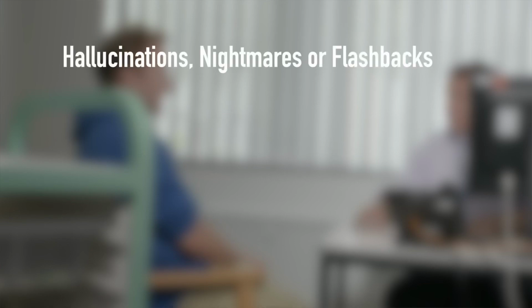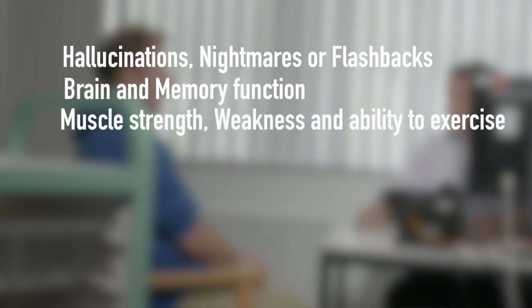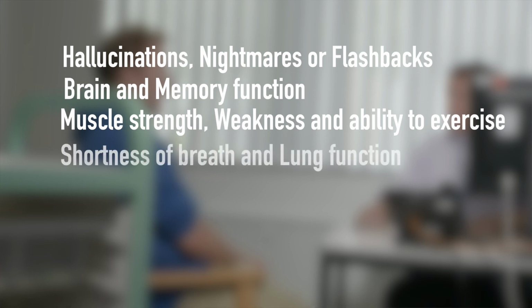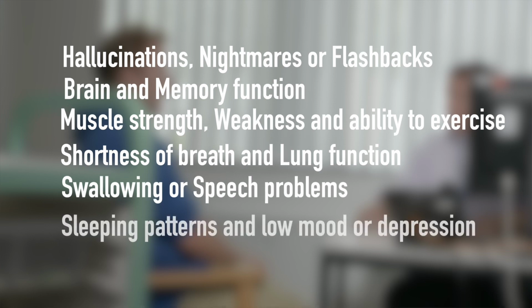The doctor will be asking a list of questions about your stay on intensive care and your recovery since. These questions may well be about hallucinations or nightmares or flashbacks. They may well be interested in your global memory function and how you feel as though your brain is working now. They will ask you about your muscle strength, weakness and your ability to exercise. Other factors will be any degree of shortness of breath or reduction in your lung function. They may well ask you about swallowing or speech problems since your stay on intensive care. They may well ask you about how you're sleeping and also whether there are any signs or symptoms of a depressive illness.